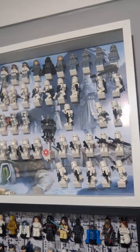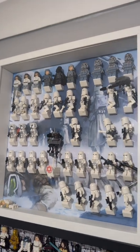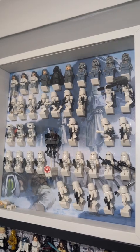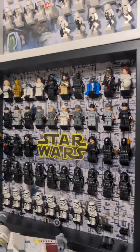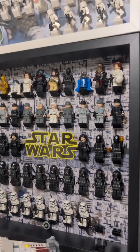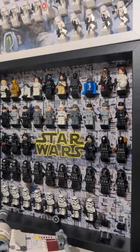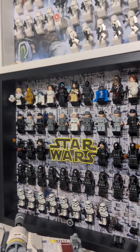The Imperial Hoth frame, that I made quite a while ago, finished that off, and yeah, still very happy with that. Man down at the bottom there. We have, this is the first big frame I did, Star Wars one. It's meant to be Death Star 1. There's 2 missing stormtroopers, but just because I use them for something else and I need to replace them with the same type.